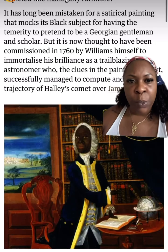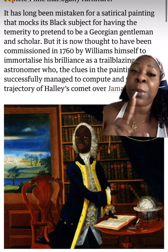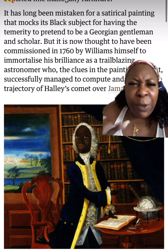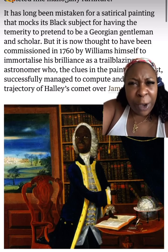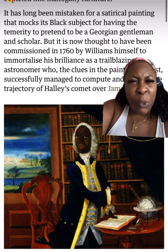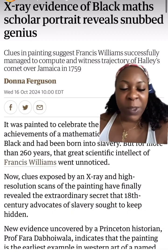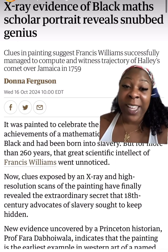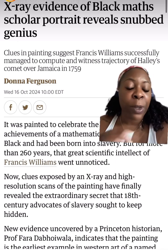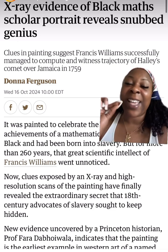His name was Francis Williams, and he was a wealthy Jamaican polymath who was born into slavery but freed as a child. And the only reason that we have access to this painting is because a furniture curator decided to purchase it in 1928 because it depicted fine mahogany furniture. And all of this was uncovered by a Princeton historian, Professor Fara Dabhoiwala, who indicates that the painting is the earliest example in Western art of a named black person celebrating their status as an intellectual.